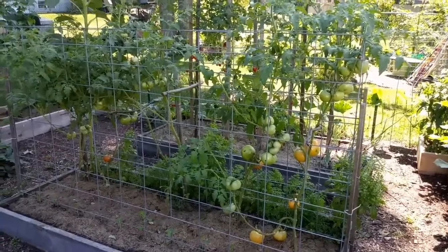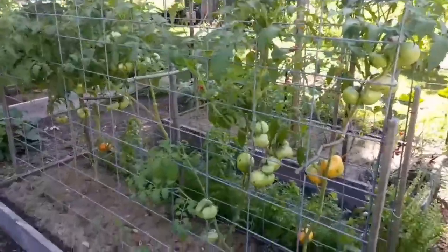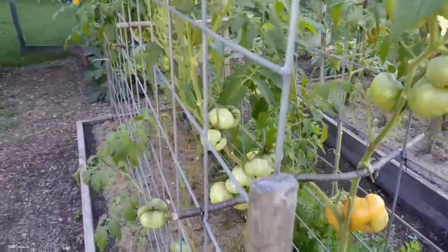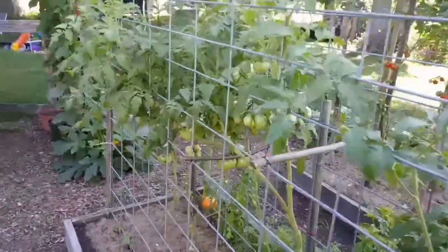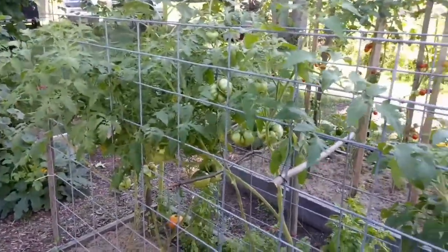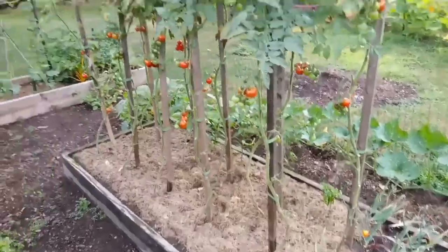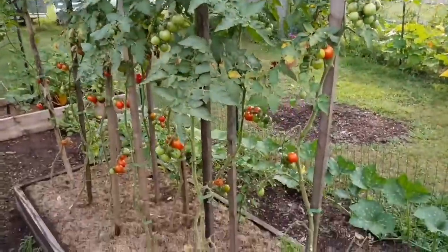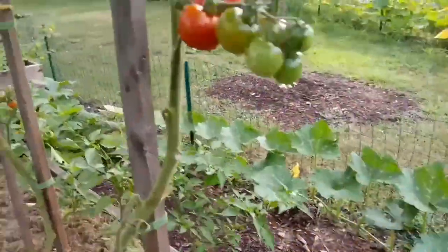And here's the tomato plants all cleaned up. Gave them a little haircut. Nice. Can't be more happy with the cherry tomatoes. They do well every single year.